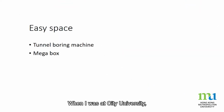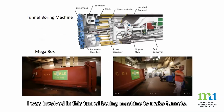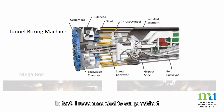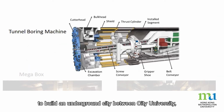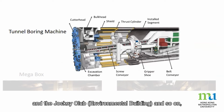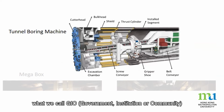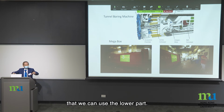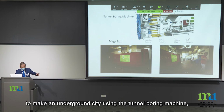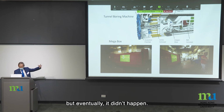When I was at City University, I was involved in this tunnel boring machine to make tunnels. In fact, I recommended to our president to build an underground city between City University, Productivity Center, and the Jockey Club, and so on, because these are all what we call GIC land. We can use the lower part. And I told him that we need $2 billion to make an underground city using the tunnel boring machine. But eventually it didn't happen.